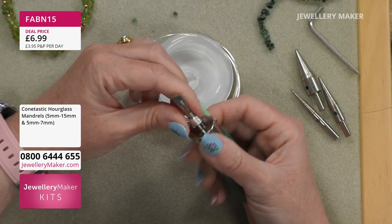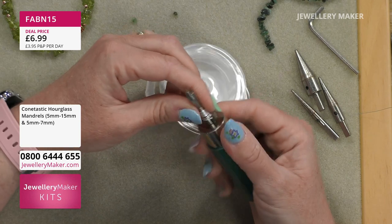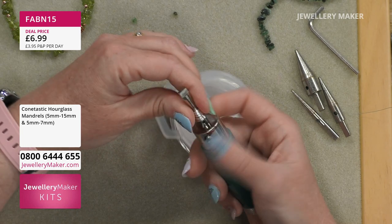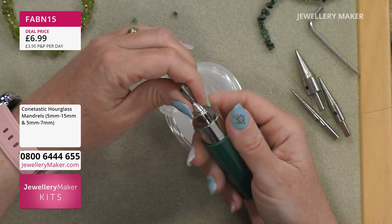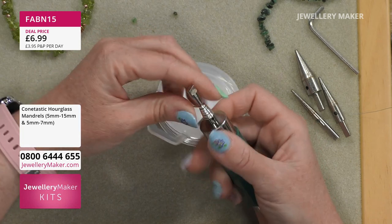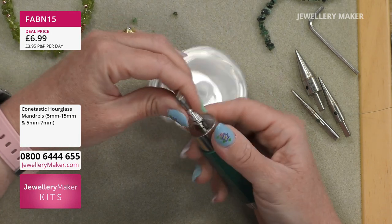Practice a little bit with it, obviously, because you might want to practice a bit. And then just keep going like that until you get to the center. And then obviously you just carry on. Obviously I haven't done it very neatly here because I'm rushing a little bit, but take your time just to make sure those coils are nice and close together.